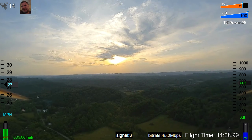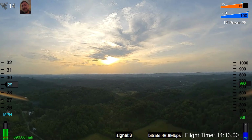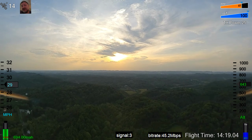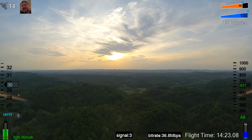Like throttle at, I think that's like what, 40%? 1024 is 50% throttle, so that's what, 40%? Less than 40%.